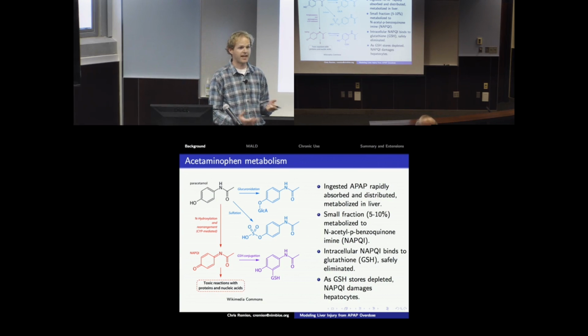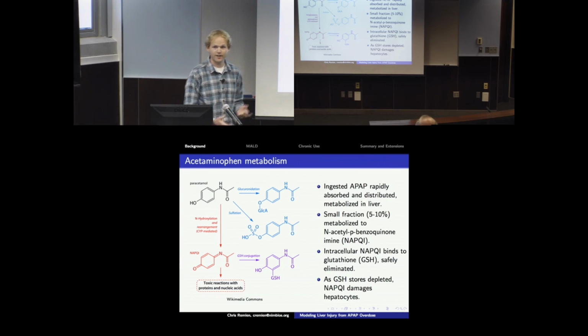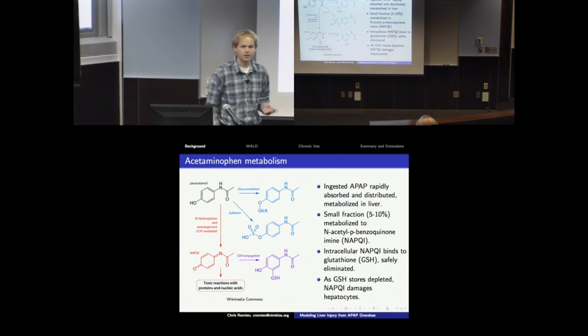So in smaller doses, you have glutathione in high concentrations within your hepatocytes. So glutathione is the main antioxidant in the body, so it's found in very high concentrations in the liver. And glutathione very rapidly conjugates the NAPQI into a non-toxic metabolite. But as your glutathione reserves are depleted, NAPQI can build up. NAPQI is highly reactive, so it starts binding to intracellular components, damages the cells, and can cause liver failure.